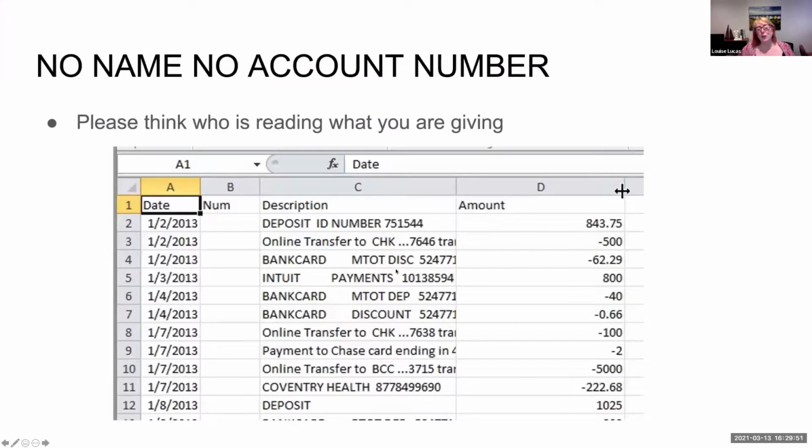This is the sort of thing we get regularly. Please, no name, no account number, and completely unusable. And think about who you're giving it to, because we cannot use this to verify anything. And please do not download to Excel or anything else. Banks need to see debits, credits, and balance because they're looking for the full picture.